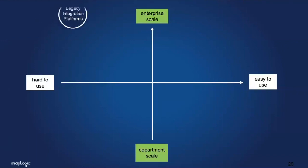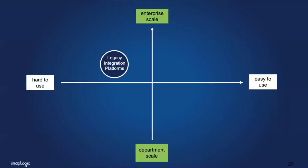And so if you were to think of alternatives in terms of whether they're easy to use or whether they can scale, this is a chart that gives you relative positioning. So you have your legacy integration platforms. They might have great scale, but they're hard to use. Why are they hard to use? Because they lack tooling like AI augmentation to build those integrations. So they're not as modern.